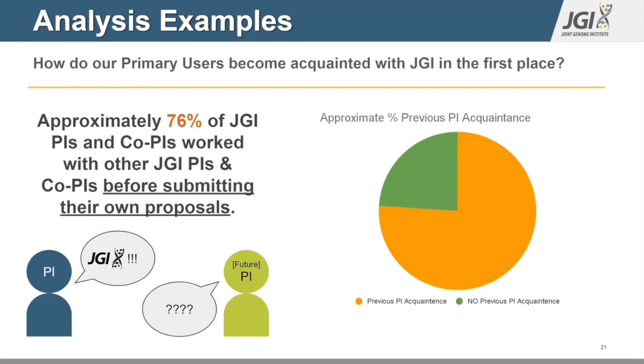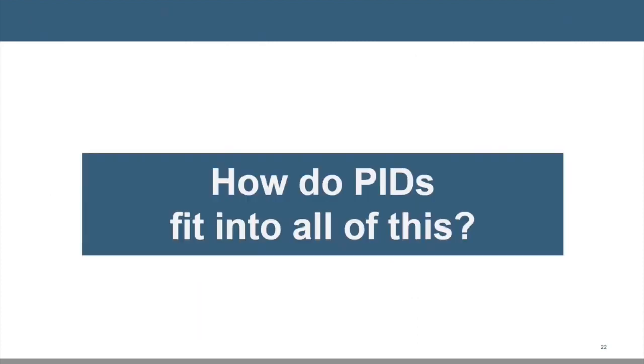The implication here being that the vast majority of our users come to us via personal networks and word of mouth. So of course, this begs the question, are there other communities out there who may submit successful proposals, but whom we don't currently reach? And if so, why have we not been able to reach them? So as a public user facility, these questions should be at the core of how we go about offering and evaluating our services. So that concludes the example portion.